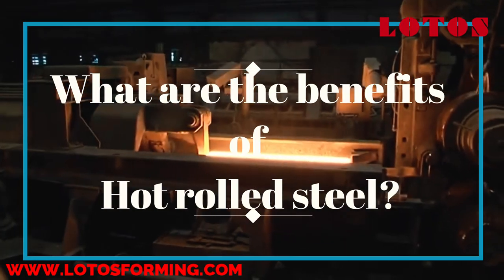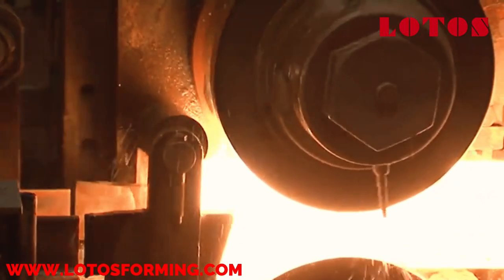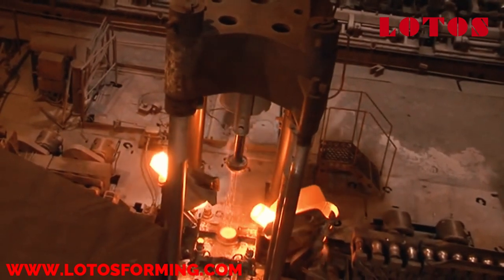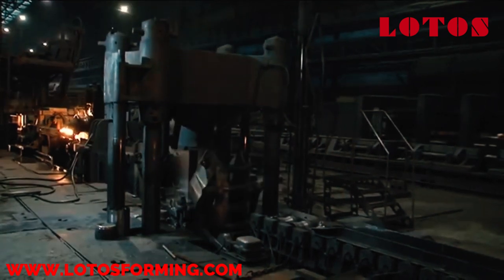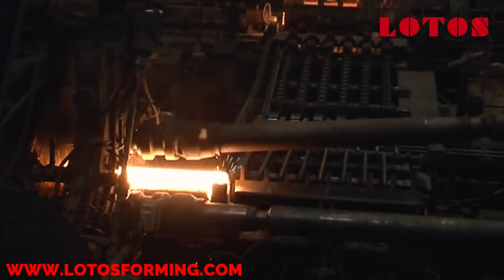What are the benefits of hot-rolled steel? Hot-rolled steel typically requires much less processing than cold-rolled steel, which makes it a lot cheaper. Because hot-rolled steel is allowed to cool at room temperature, it's essentially normalized, meaning it's free from internal stresses that can arise from quenching or work-hardening processes.